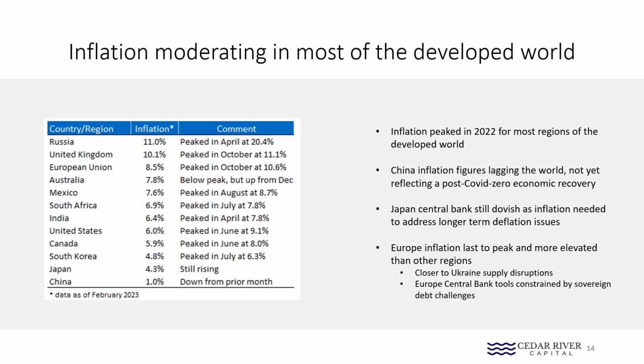In prior slideshows, we highlighted how inflation is a global phenomenon, not just a US phenomenon. After all, the pandemic was global in scope, so the idea of a constrained supply chain amid COVID recovery, well, that's not a US-only idea. As the table shows here, most regions of the world saw inflation peak sometime last year. The only exceptions are China and Japan. China, of course, is lagging the rest of the world because of its COVID zero policy, a policy that was reversed near the end of last year.